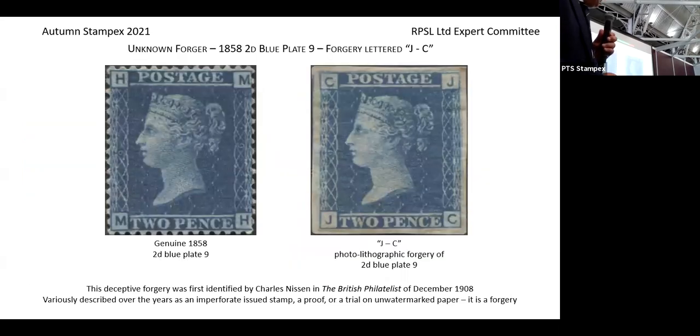A famous GB stamp, which was actually a forgery in 1908, has various certificates saying it's a proof, an imperfect variety, etc. Over the years, JC is a lithographic forgery of Tuppy Paper. What I've been looking for, I actually own that one. What I've been looking for is an original of JC, and can I find one?